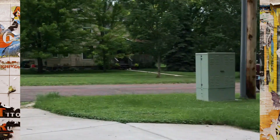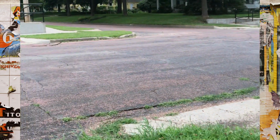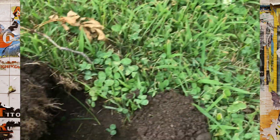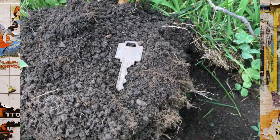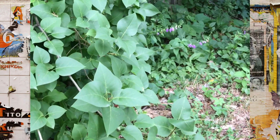Finally made it to our destination. We're at the older part of Watertown, and thought we would do a little scanning around. First signal, and I got a key, so doesn't look super old. Looks like it might be a house key. I'll have to ask my stepson if he lost one. See you at the next hole.